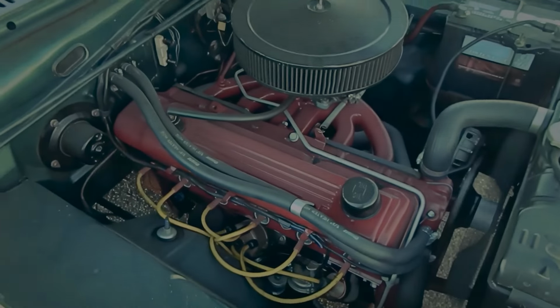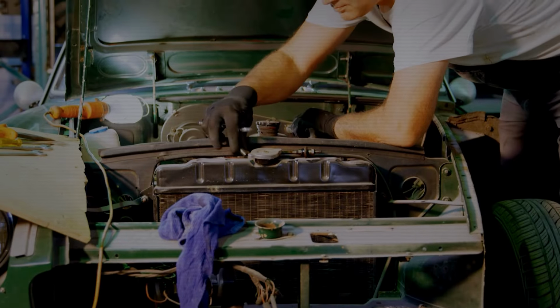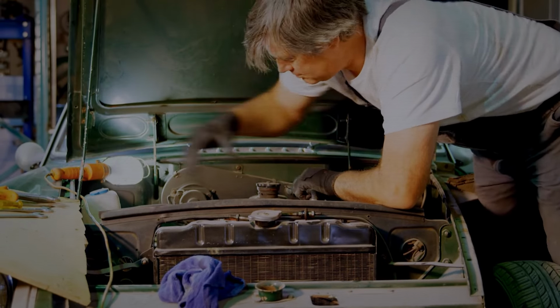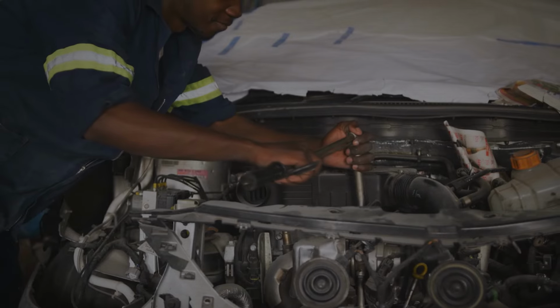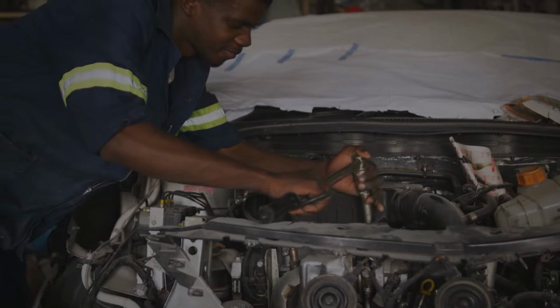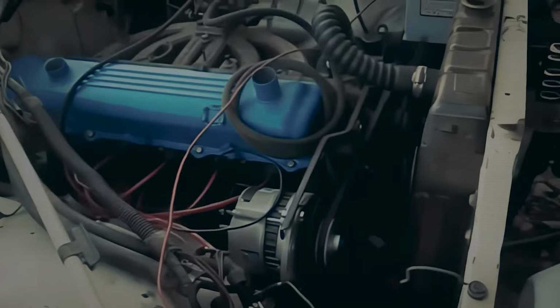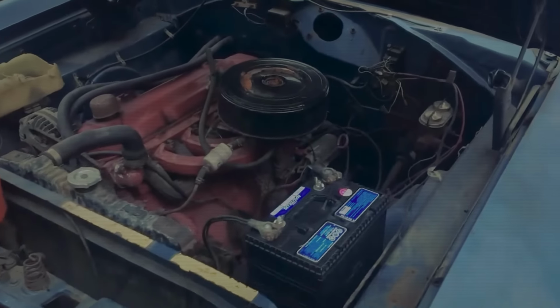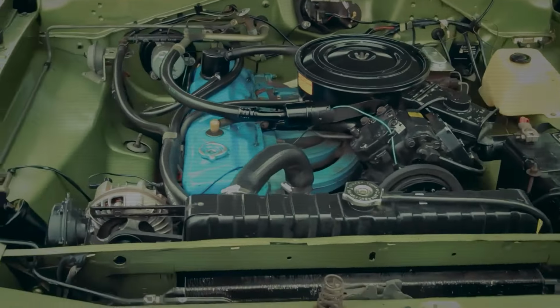Modern engines are sealed systems. Plastic covers hide components. Specialized tools are required for basic service. Diagnostic computers are mandatory. The Slant Six was naked mechanical honesty. Everything visible, accessible, repairable with hand tools. You could trace the entire oiling system visually. There was no mystery, no proprietary knowledge, no dealer monopoly on service.